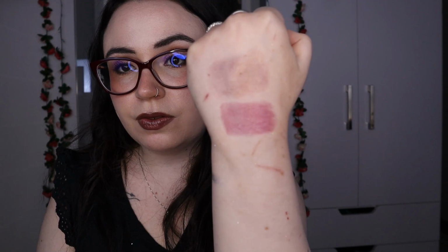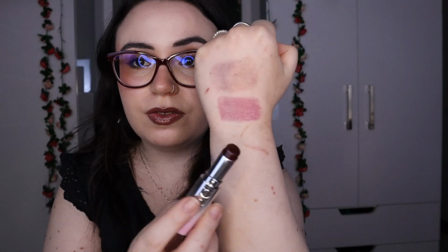And then the next one is the Bloody Kiss number 68. This is like a raspberry shade, and this leaves a tint, which I'm definitely not mad at. So these are the two shades. I used this when I wanted something more festive these days, but this one here lives in my purse. I always have it at hand. So these were my favorites for December and the holiday season.